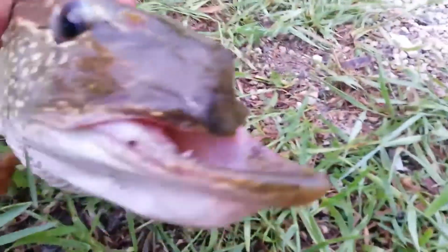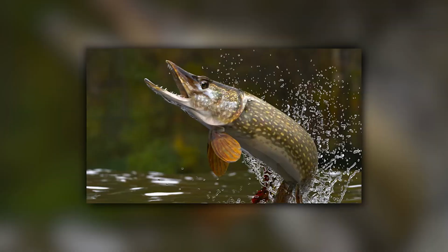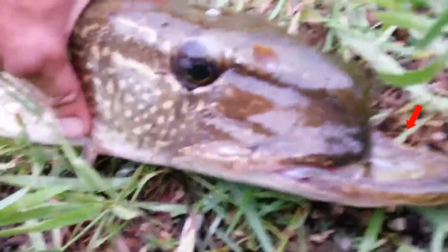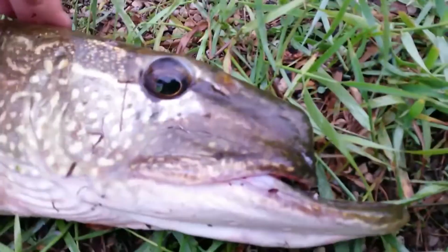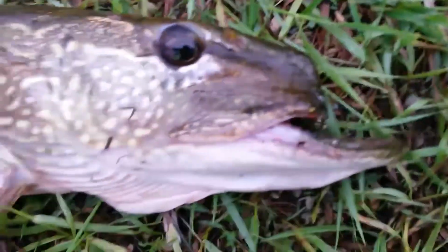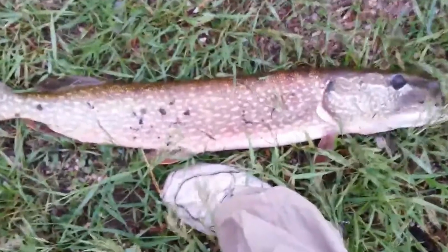A guy in Wisconsin caught an odd fish that looked like a northern pike, but something was off. The mouth appeared strange. The lower jaw was much longer than the upper one. The fish was large, even longer than his foot. He couldn't help but wonder if it was some kind of mutant, as it didn't resemble any pike he had ever seen. The unusual features raised questions about what could have caused such a change. Was it a genetic mutation, or was something else at play?